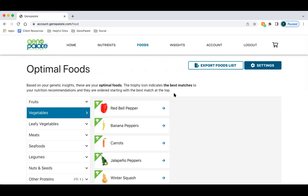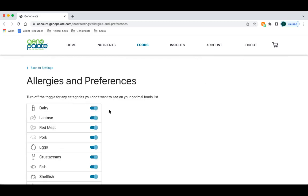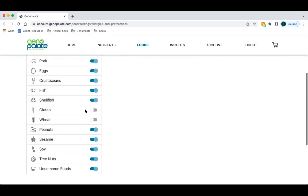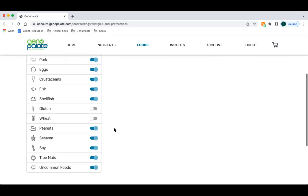Another feature I want to show you is the settings button right here. So here is where you can filter for different allergies, preferences, diet types at any time. So if you click into here, you'll see the different options for allergies or preferences. You see that I have gluten and wheat checked off. That's because I have a gluten sensitivity, so those are taken off of my list. If I wanted to, for whatever reason, add them back on, I could. But keep that in mind, you do have different category options here.